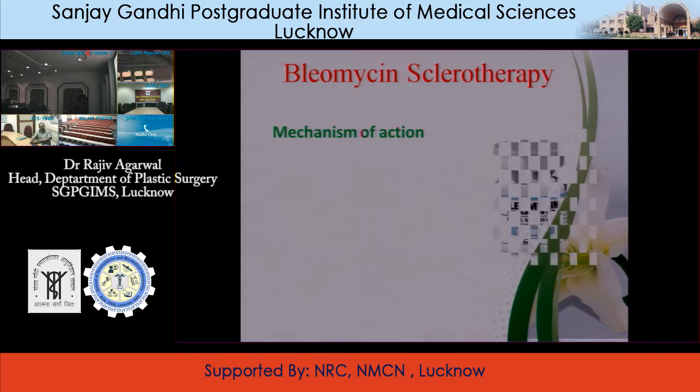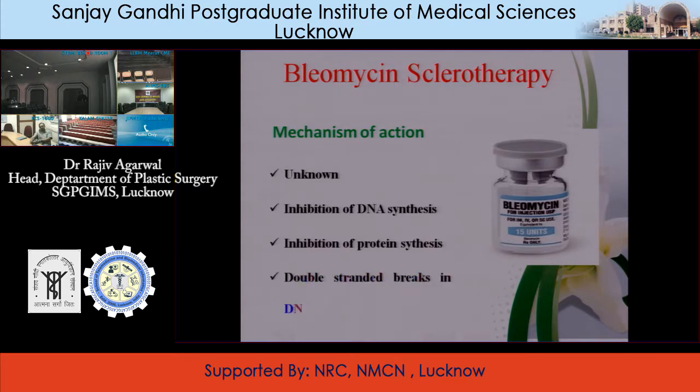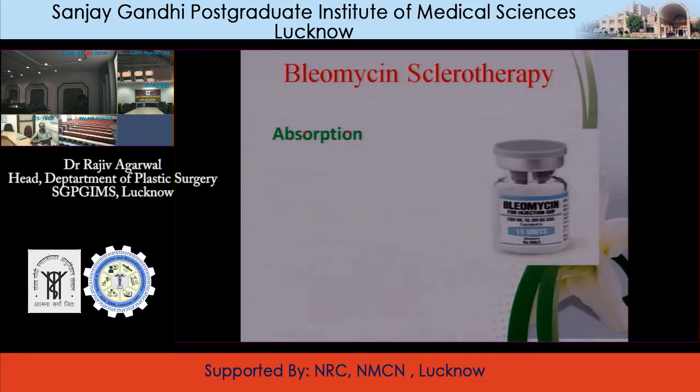Now, what is the mechanism of action of bleomycin? The mechanism primarily is unknown, but it is said that it inhibits the DNA synthesis and it also inhibits the protein synthesis once injected into the malformation. And the double strand of the DNA breaks. So that is how it works in taking care of these malformations, which are very difficult. A little bit about the absorption. It can be given intramuscular, subcutaneous, intrapleural or intralesional.